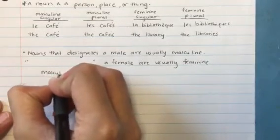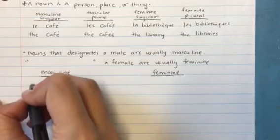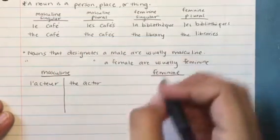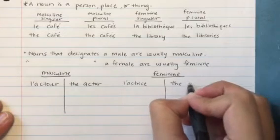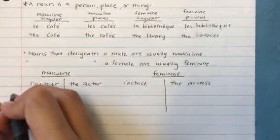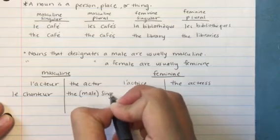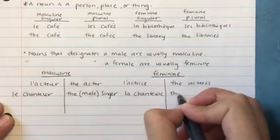So we have masculine. Give me some masculine versus feminine over here. A few more examples. So masculine, you have l'acteur, which is the actor. And then you have l'actrice, which is the actress. Let's see, le chanteur is the singer, or the male singer. And la chanteuse is the female singer.